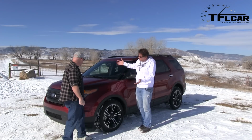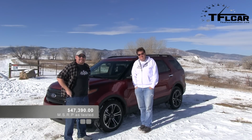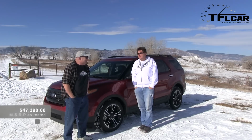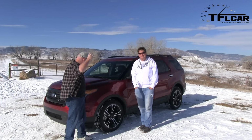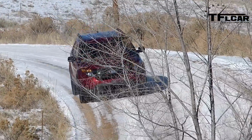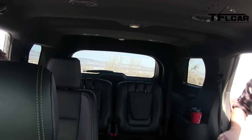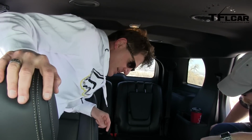But how much does all the Sport cost? This one fully loaded is $48,000. That is a lot. It's a lot of money, I admit, but you get a lot for the money. This thing is just loaded to the gills and it's fast as crap. In terms of overall ride, this one is a little bit tighter than your regular Ford Explorer, including the one with the 4-cylinder EcoBoost. Now, these are family cars and they're all about room, so let's give it a shot.